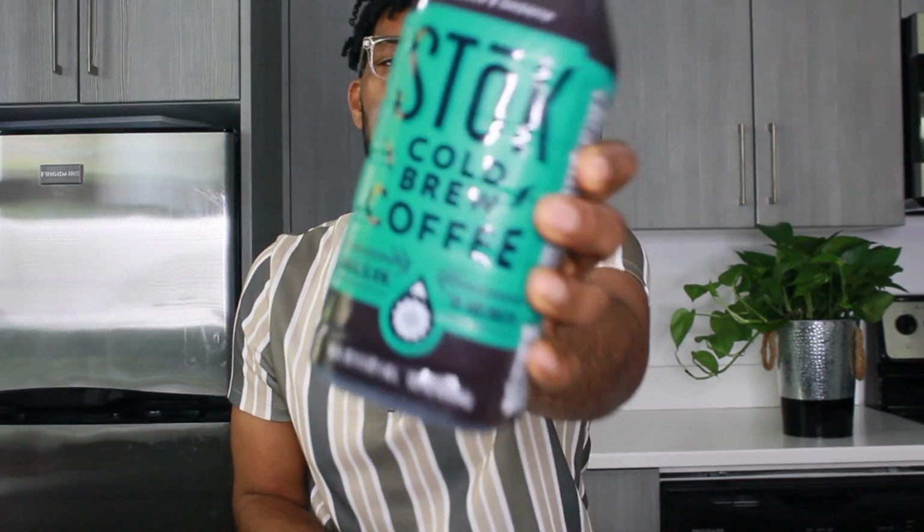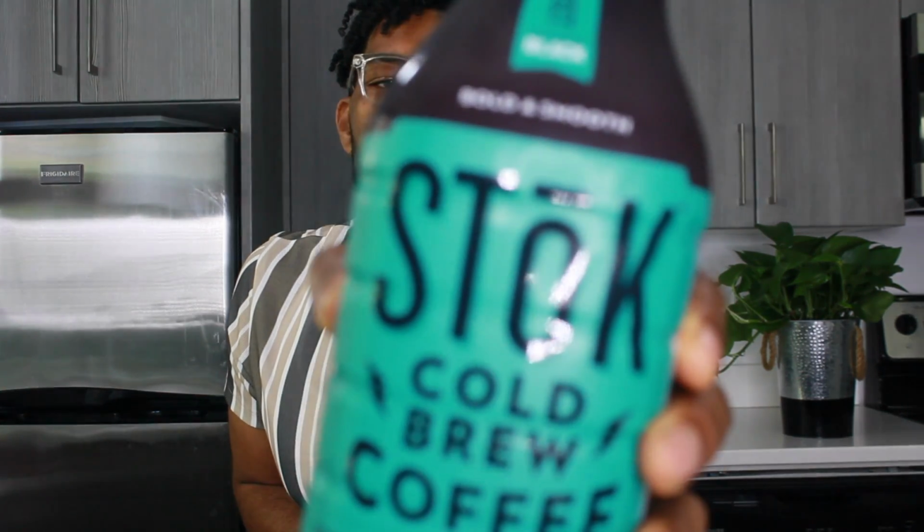Next up is this Stōk cold brew coffee, and I'm gonna show you up close what it looks like. I've been really into cold brew lately, and this is a really good option. It's less than $5 for a whole container, which has 4 servings per container, which really depends on how much of it you drink at a time. But I really love this cold brew. It's delicious, it's strong, and it's great to mix and make iced lattes in the summer.